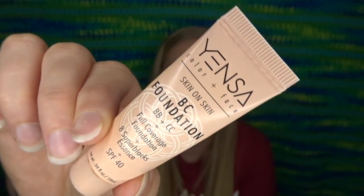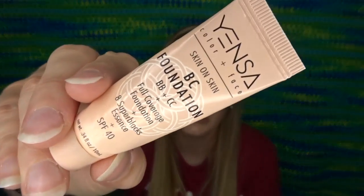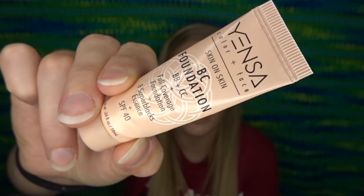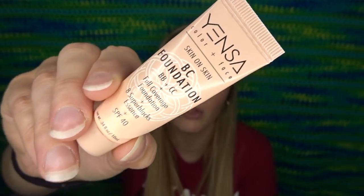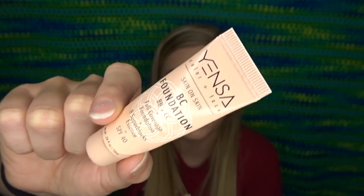Next, I used up this that I got from Ipsy too. This is a little foundation sample that I got from Yenza. This was a BC foundation, full coverage foundation, and it also had SPF 40. Surprisingly, it took me quite a while to go through the sample. I used it a lot. It was very full coverage, and I did really enjoy this. It was full coverage, but it was definitely a more dewy kind of foundation.